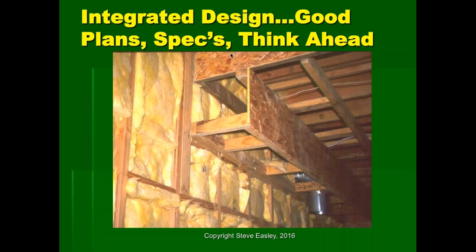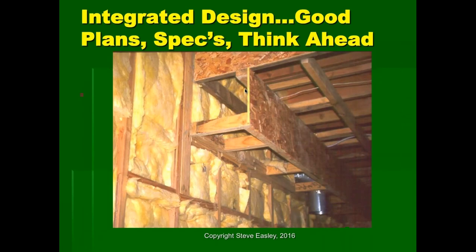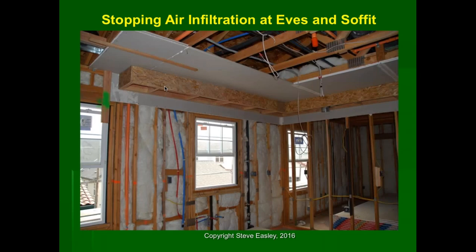For example, instead of having drop ceilings like this, you simply put your drywall over your soffit so that you have a continuous air barrier that's easy to insulate and easy to seal. Whereas in conditions like this, it's very difficult to air seal, it's very difficult to insulate, and it really adds a lot to the air infiltration rate in the home.